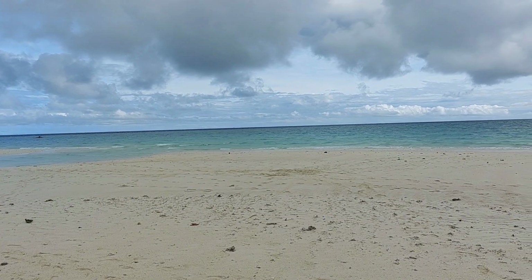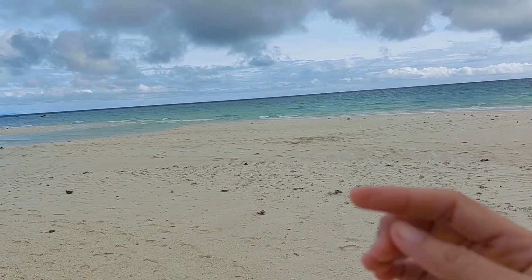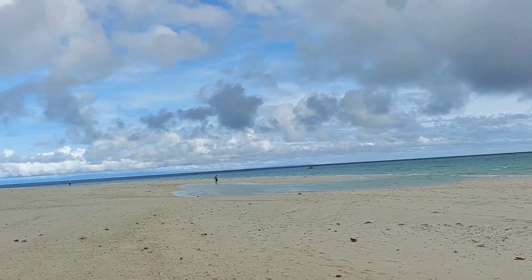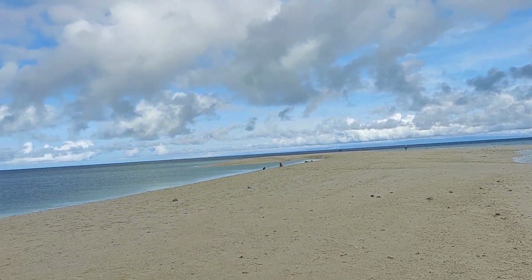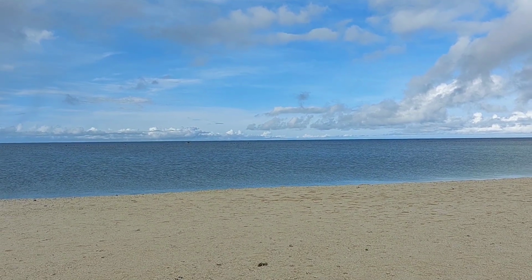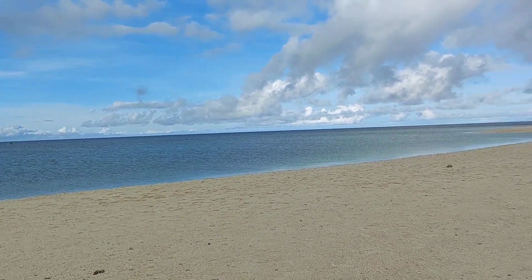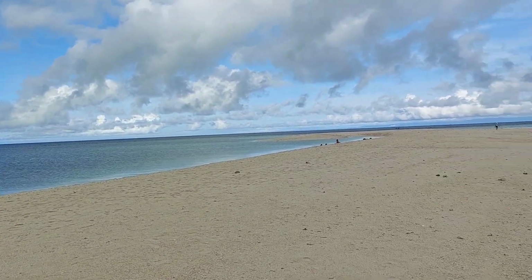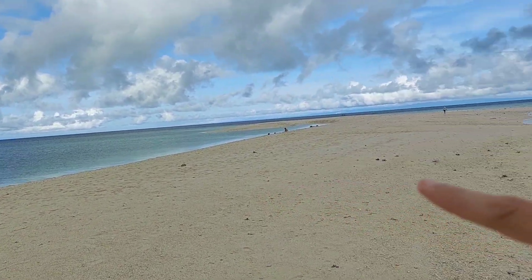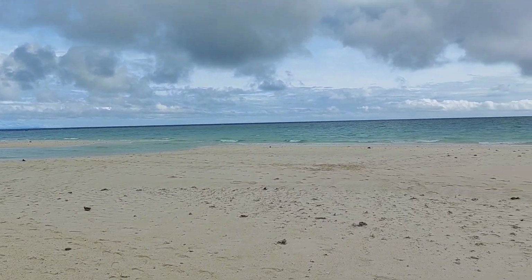So guys, you can see the contrast here. The wind is blowing towards this direction. You can see the waves in the water compared to one side of the White Island. And here, it's calm and still. So that's the contrast, the nice contrast of waters here in White Island. So again, it's calm on this side, but it's a bit wavy and a little rough on the other.